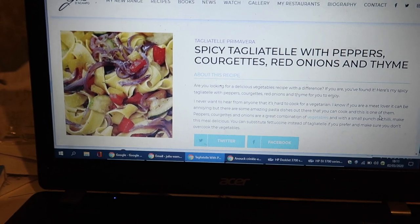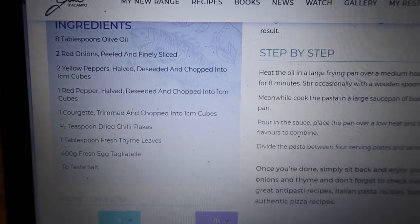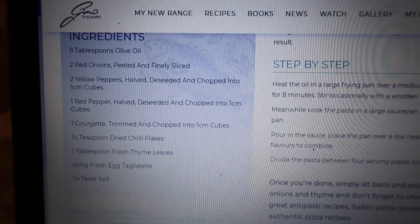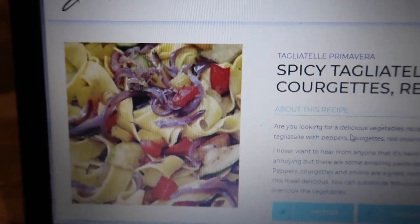So it's now dinner time. I'm going to go downstairs and help my mum because she's doing dinner right now. The dinner my mum chose is a Gino D'Acampo one. That's the ingredients for this. Really easy to make. A bit of chopping, but we were making it for a lot more people. Hopefully it tastes nice. We'll report back to you.